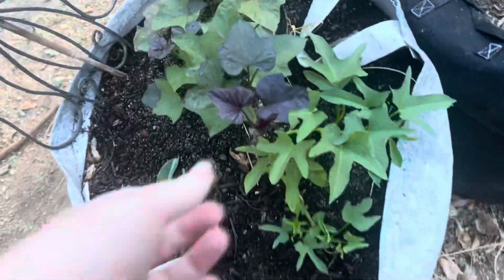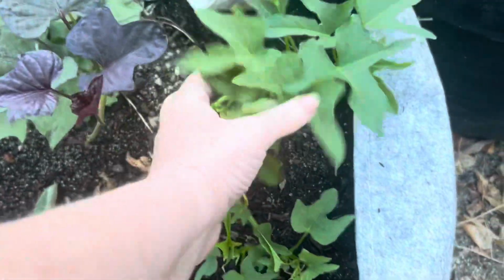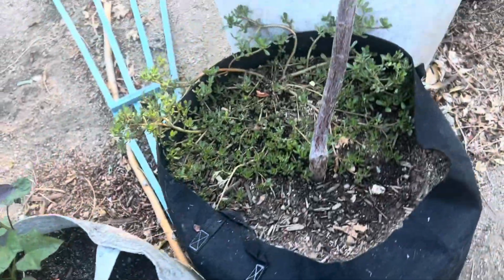But here's our sweet potatoes. These are doing really good, especially this variety. These are both orange, but 2 different varieties. And they're starting to sprawl out and hopefully spill.